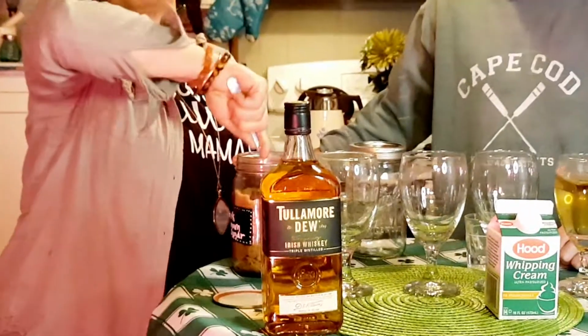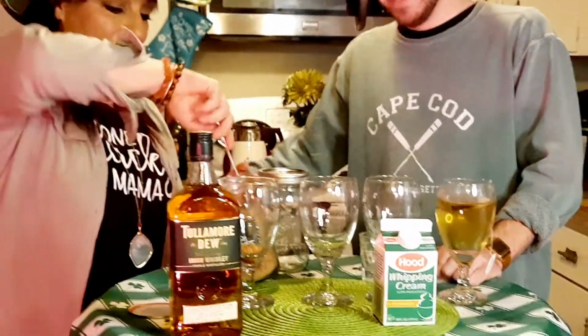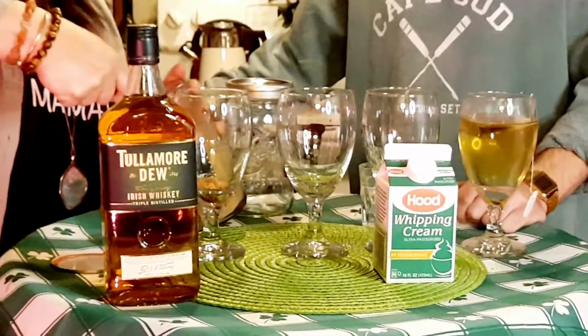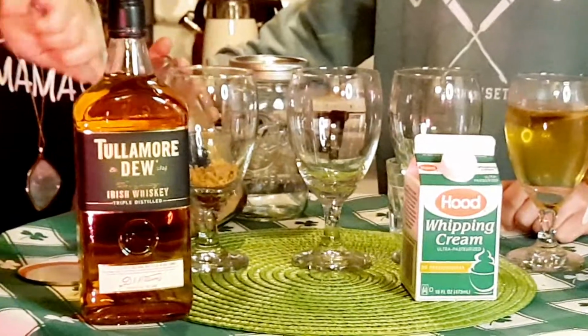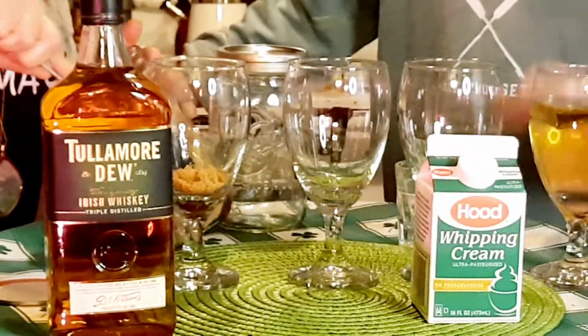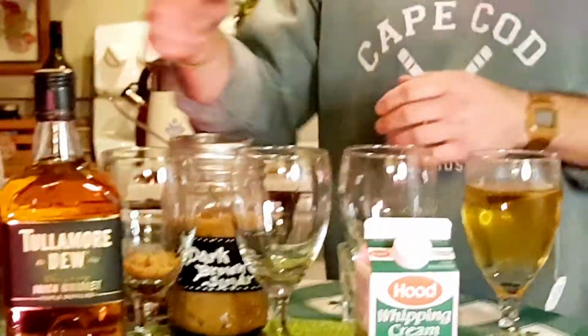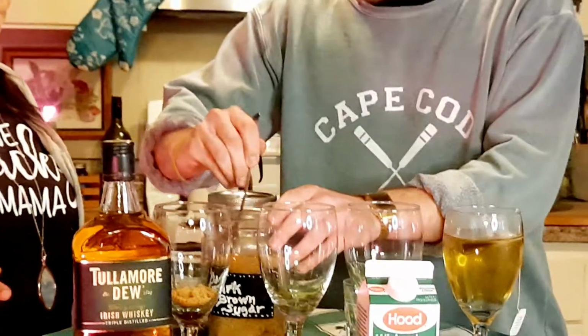It's because it's brown sugar. Two teaspoons of brown sugar in the bottom of each glass. You got to work it a little bit. This has been around. That's the nature of brown sugar. It gets hard. We should have massaged it. Go ahead. Take it from here.